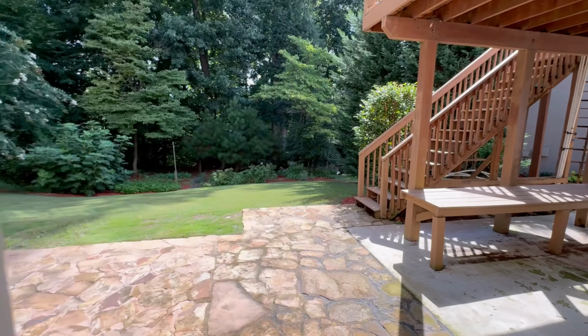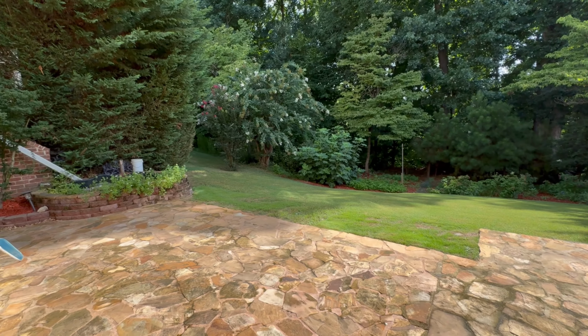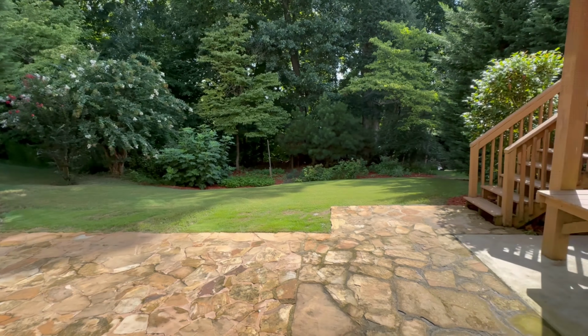Now going down to the basement, this basement is huge. You have so much space. You have 1 bedroom and 1 full bath, but then you have enough space for another office, workout room, media room. You also have a wet bar area. You can truly do whatever you want with the space. There is just lots of square footage down here, and they actually finished it really nice.